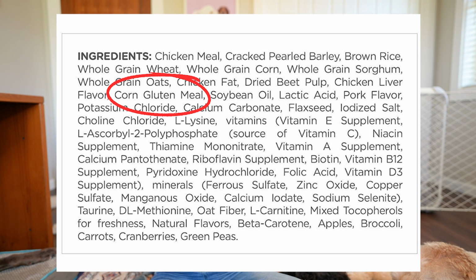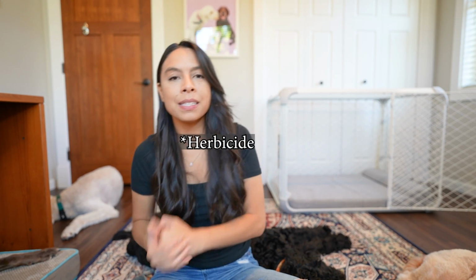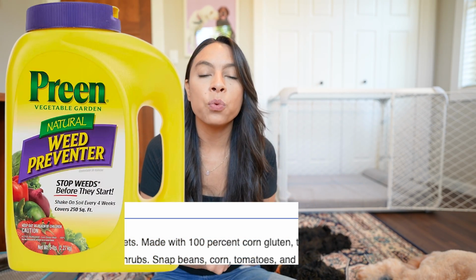Okay, now we're going to talk about corn gluten meal. This is highly common in some of the most premium brands, and this is something that if you go to Lowe's or Home Depot and you look at pesticides, guess what many of them will use?